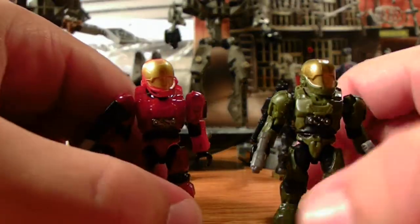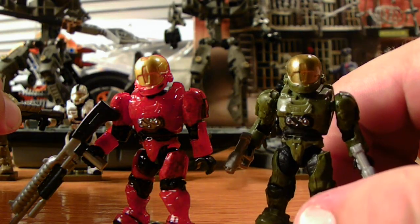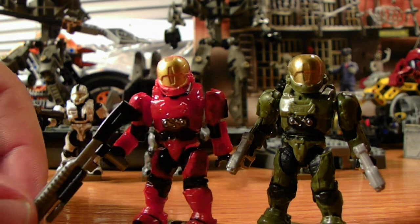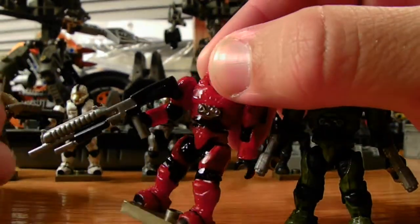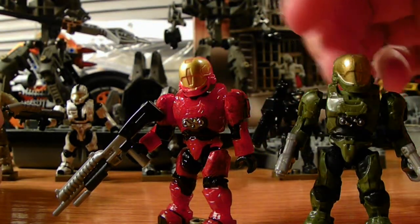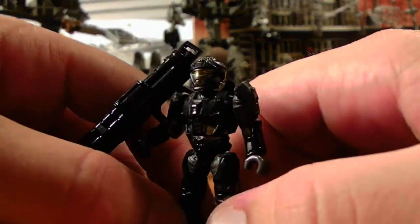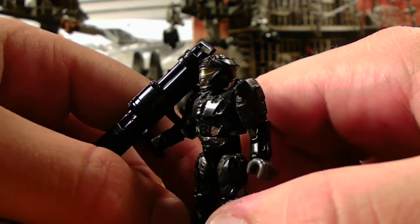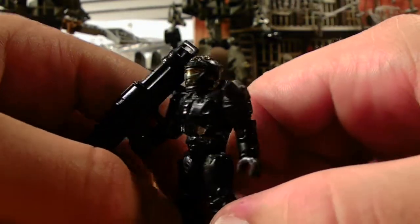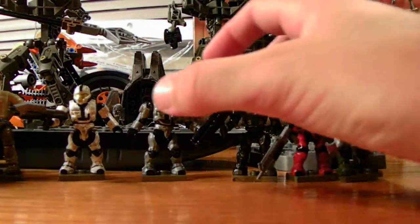I got 2 EVAs. Probably the Halo 3 EVA armor is my favorite of all time. So any Red vs. Blue fans, I love the meta armor. And I never realized how comically huge these guns used to be. I don't know why they're that big, but they really stick out in a bad way, so I probably won't keep that on them. And I didn't even realize, I think this is a Recon Spartan. I didn't even realize they made these, to be quite honest. So I thought that was a pretty good buy. Plus, these are my favorite armor color, black. So that's pretty much all the figures I got. Got some pretty good deals on them.